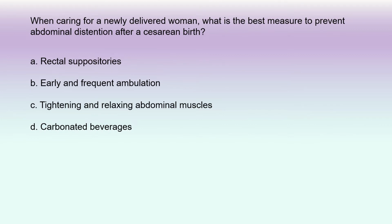When caring for a newly delivered woman, what is the best measure to prevent abdominal distension after a cesarean birth? A. Rectal suppositories. B. Early and frequent ambulation. C. Tightening and relaxing abdominal muscles. D. Carbonated beverages.